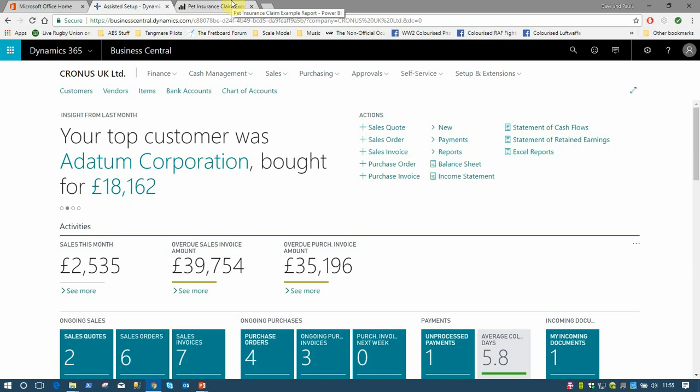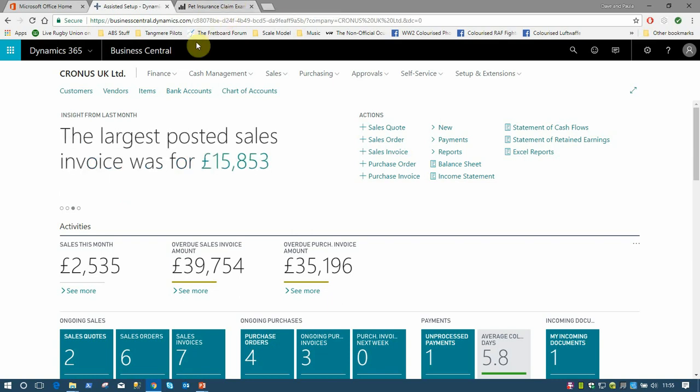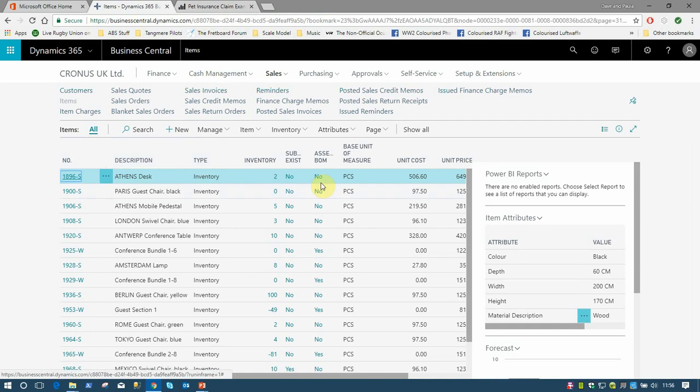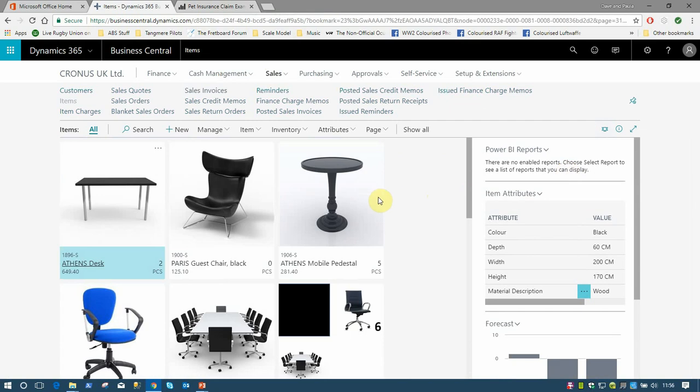So hopefully that's given you a bit of an idea of Power BI, what it can do and how you can integrate it. So moving on to the next thing that was on our agenda, and that was the image analyzer. So to look at the image analyzer and to talk about that for a second, let me go into my item list. As you know, earlier we were looking at those as tiles or images. That's an option you have in the solution as well.